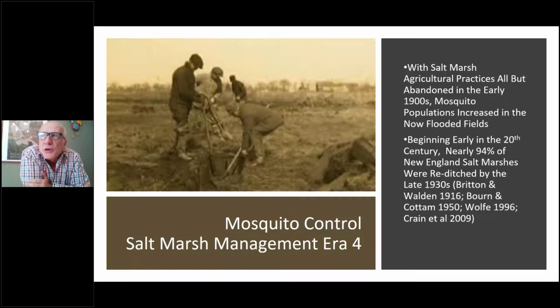So a primary reason why this practice stopped was the internal combustion engine. It's not the only reason, but it was around the 1900s, the start of that century, when salt marsh hay became less valuable, and it just was not worth the energy and the effort anymore to maintain that entire system. So farmers would just walk away from it entirely, leave all that infrastructure, not maintained.